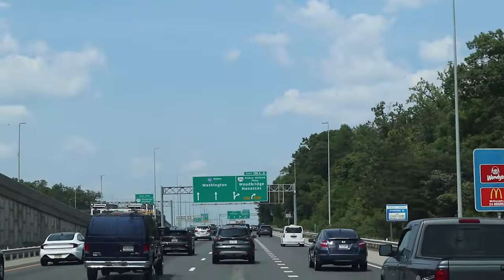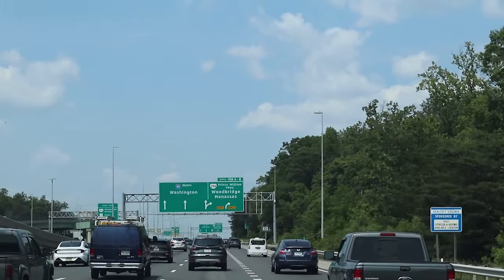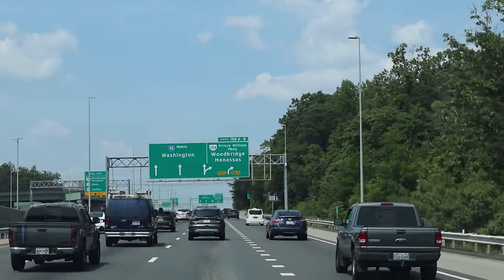Number two, keep your speed down. Let everybody else pass you. There's no reason to be doing more if you're on the highway than 58 to 62 miles an hour.